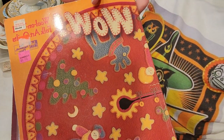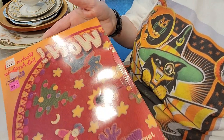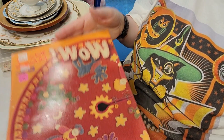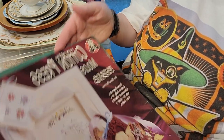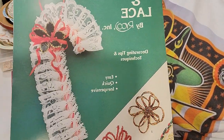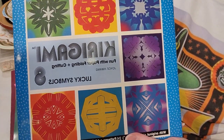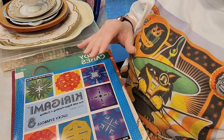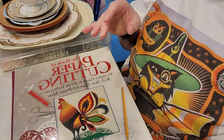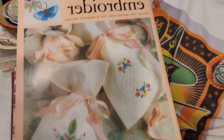This is wow. Wool on something. Oh, wool on wool folk art quilts. Is that one? Fun with cotton press molds. Candy canes and lace. Kirigami, which is folding. The Book of Paper Cutting. Decoupage. Teach Yourself Embroidery.